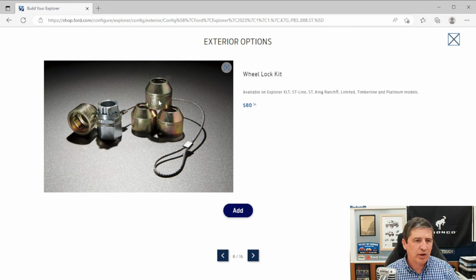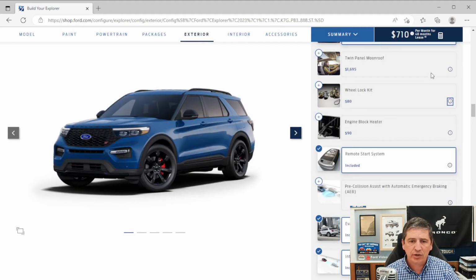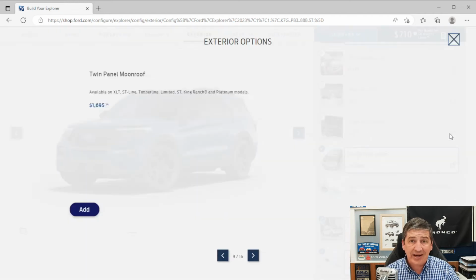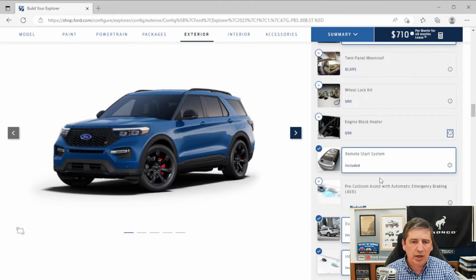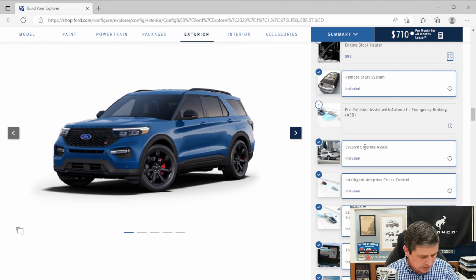And they take one of the lug nuts off of each of the wheels and put the locking one on, so people can't take those nice 20 and 21-inch wheels on that. Does have the engine block heater, is a factory option, so you want to put it on your factory if you want to have that. Cold weather states, up north, if you have that, it keeps that engine block warmed up there for you at night. So that's available for you.